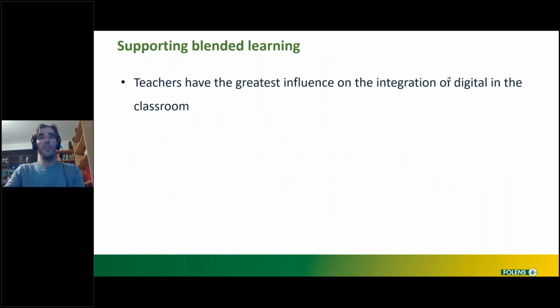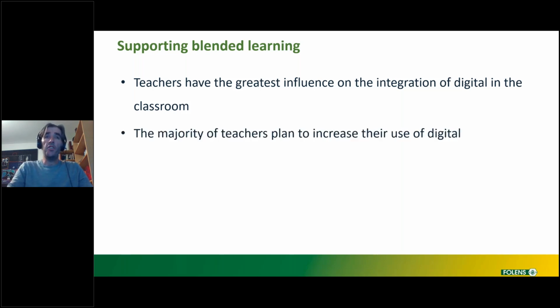In the last couple of years, it's become very obvious that you as teachers have the greatest influence on the integration of digital in the classroom. And of course, because you've had to go through education in the last couple of years, digital has become a much more important mode of communication with your teachers. You have been the driving force behind that.